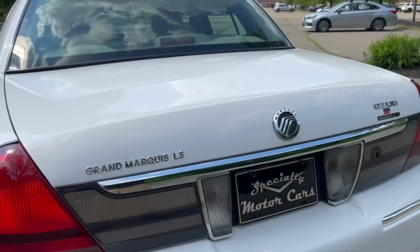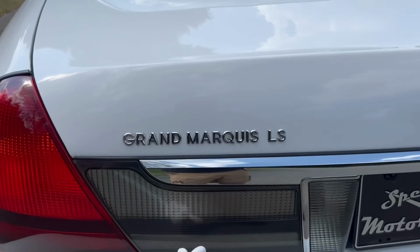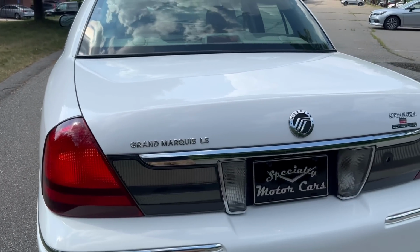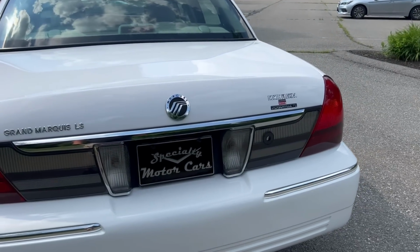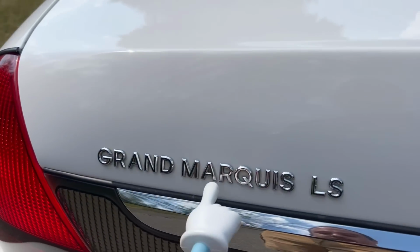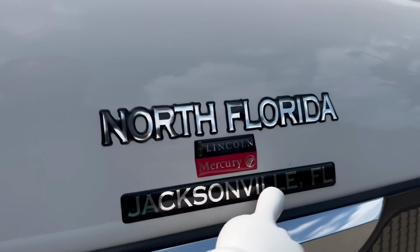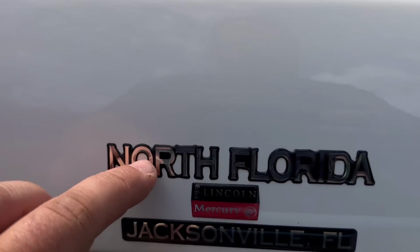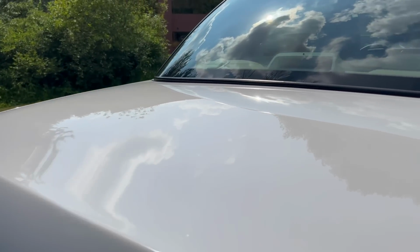I do like these newer style Grand Marquis with the gray center bar lights. These don't light up. They're just kind of decorative reflectors. But the earlier ones where it was all red, this kind of gives it a nice little breakup, I guess. You have your Grand Marquis LS, Mercury, and then the North Florida Lincoln Mercury out of Jacksonville. It's kind of like one of those gel type bubble style emblems. Beautiful paint on this car.